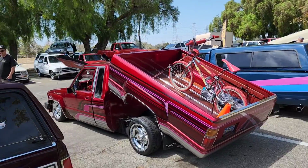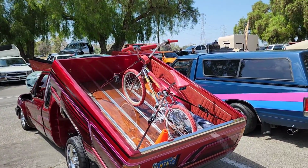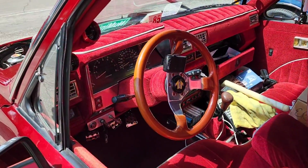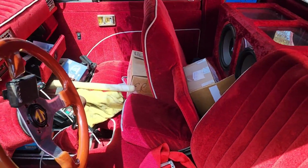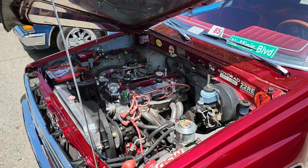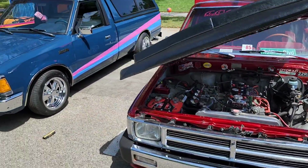Here's another great one, and I'm talking about the truck and the bike in the back. This belongs to my buddy Eric, and what's really great about this truck is this is his original truck from the 80s. He bought this truck brand new in the 80s, and when the club broke up in the 90s, he parked the truck in the garage, and then when the club got back together all those years later, he's like, well, I still got my truck. So that worked out pretty well, and it still looks amazing.